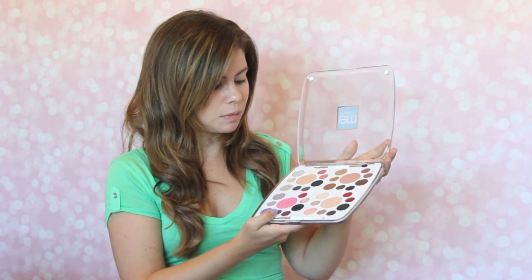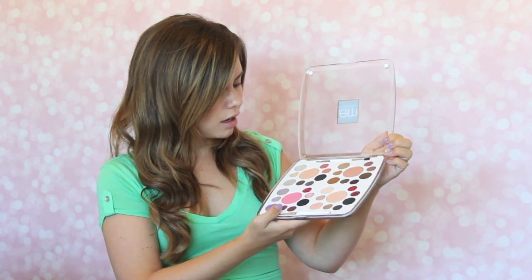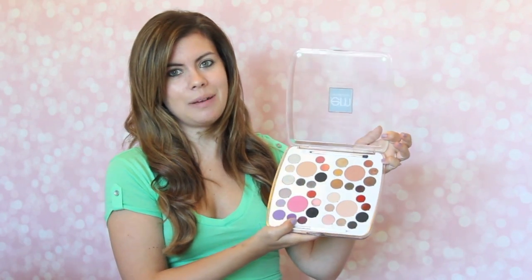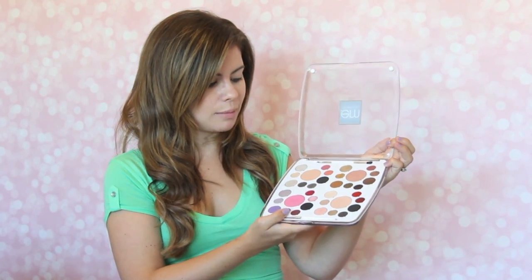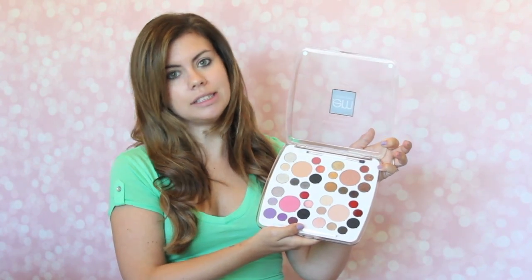So I think just be really careful. Try not to dip too hard into each of the products. Other than that, let me just go ahead and I'm going to start demoing this on me. And first I'm going to show the night palette, and then I'll show the day palette.